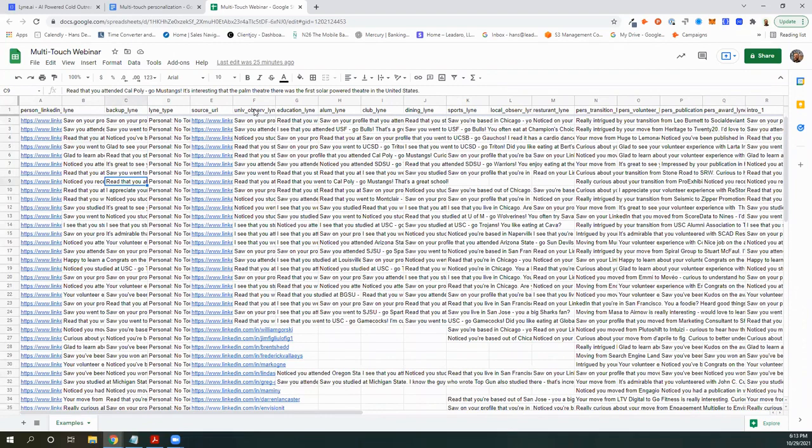But then there are other ones. So here you have the university observation line, for example. So saw on your profile that you studied at IU, go Hoosiers, hope I'm pronouncing that right. It's interesting that thousands of spectators descend on Bloomington every year for IU's iconic bicycle race, the Little 500. So that's based on the university.